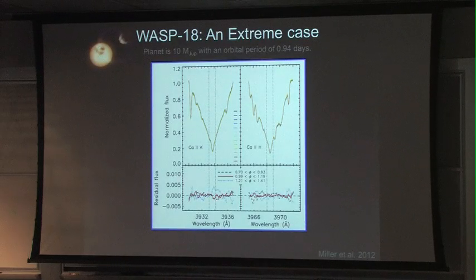And here's an extreme example that came out in the literature by Brendan Miller. I'm sure he was originally interested in this because it was an extreme system from the planet's perspective. So you have the planet here at 10 Jupiter masses, right? And an orbital period of 0.94 days. I mean, just envision what in the world that looks like as a system, and yet he saw no activity. It was dead flat in the variability of the calcium H and K.